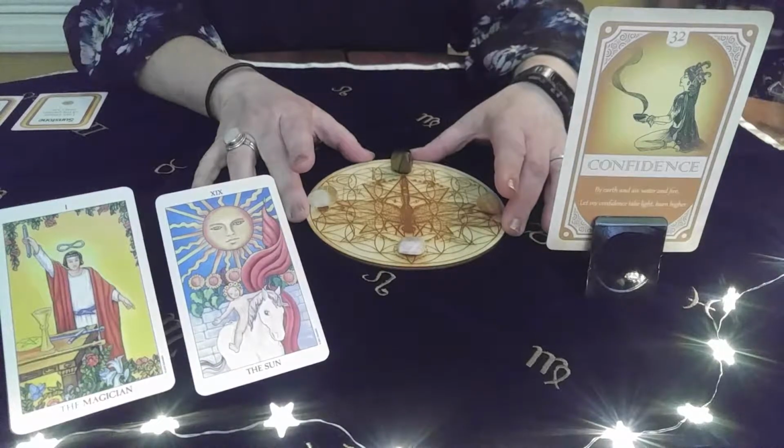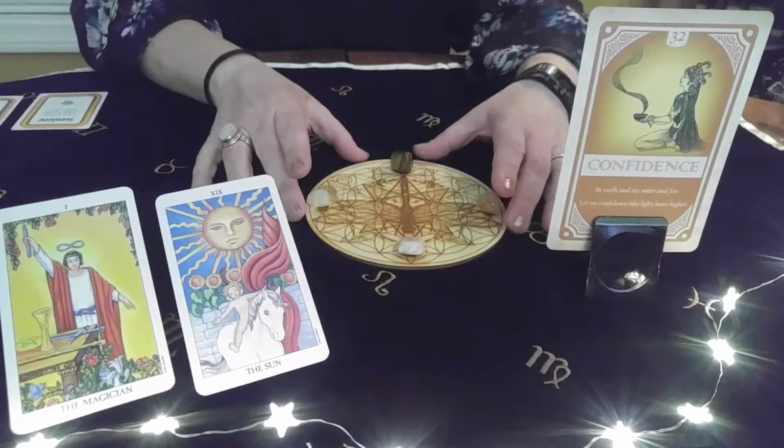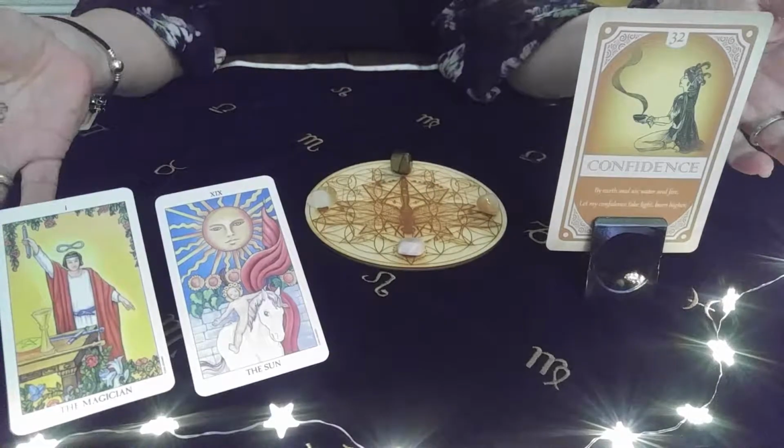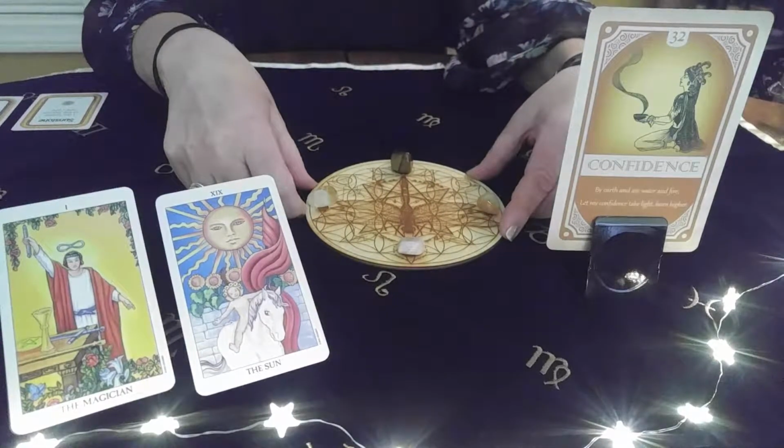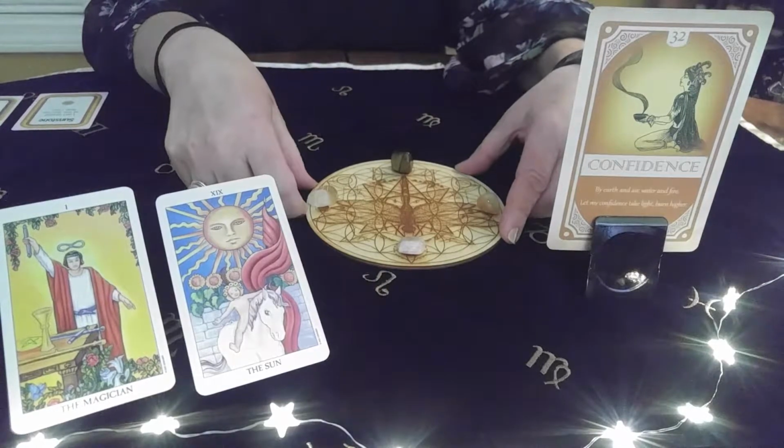Tonight we have an interesting video. I hope to make it a fairly quick introduction to tarot spells, which are pretty effective ways of using pictures, words, and crystals aligned in a grid pattern to bring what you want into fruition.